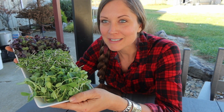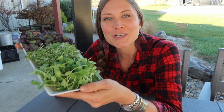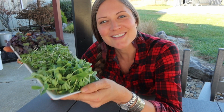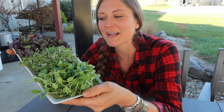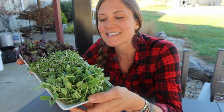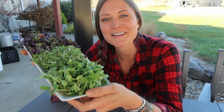But they're so tiny that maybe you have some picky husbands or kids that are like, I'm not gonna eat vegetables. They're so tiny, you could sneak them in and start introducing them that way. But I guarantee that once you try microgreens and you introduce them to your family, they're gonna absolutely love them.